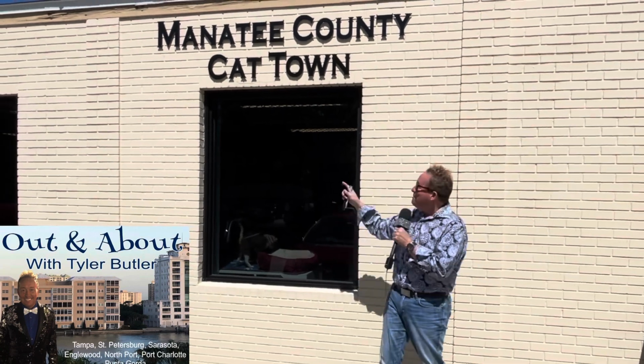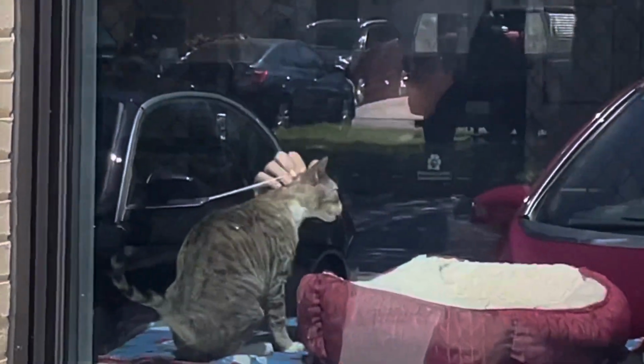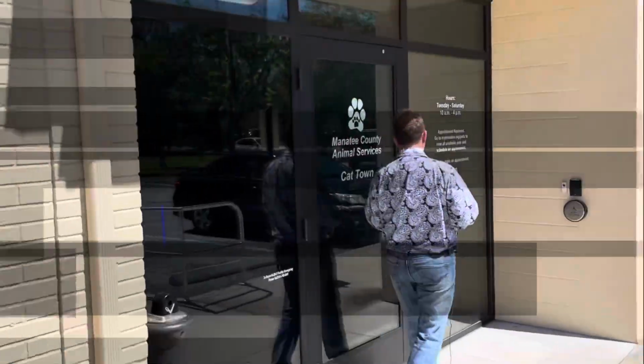Today, we're checking out Manatee County Cat Town. As you can see, the kitty right here in the window. Beautiful cats. I can't wait to show you and find out what it's all about. Let's go in, take a gander, and do it safely. Come on.